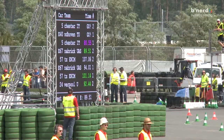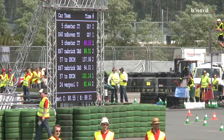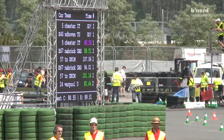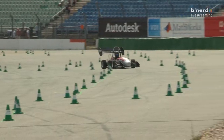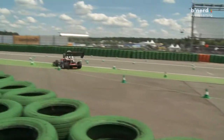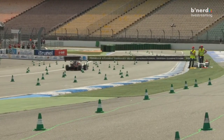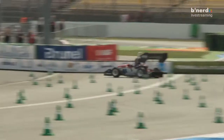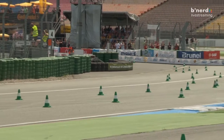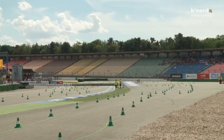And let's take a closer look at car E40 Eindhoven, who've done some outstanding performance on skid pad and acceleration. Nicely coming around that last left right hand corner, and let's have a look at the time there. It's going to be the fastest electric car so far. Yes, it is 89.73 seconds. So good, near to 10-second difference to Rochester. And Eindhoven seem happy with the car setup. It's going straight out.